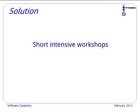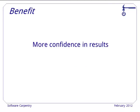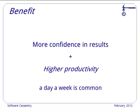Our solution combines short intensive workshops with self-paced online instruction. The benefit to the scientist is more confidence in their results and higher productivity. A day a week is common, and a tenfold improvement isn't rare.